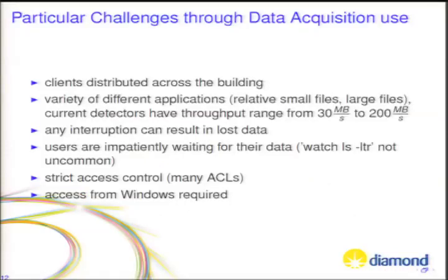As I said, we're using it as a data acquisition file system, so all the large high throughput detectors directly write to Lustre. We think that that's working for us, but it provides some challenges that I wouldn't expect from a standard HPC environment. The first problem is that our clients are distributed across the whole building, which, as far as I can see, rules out InfiniBand. So we are stuck with Ethernet.